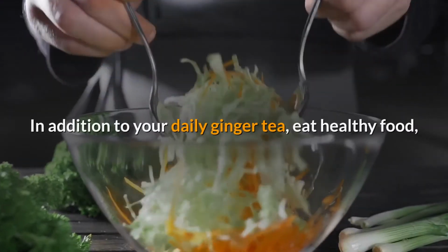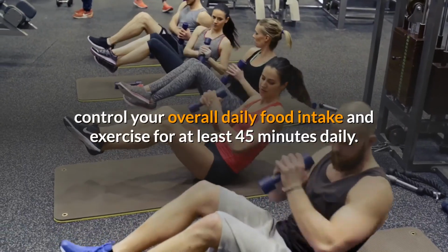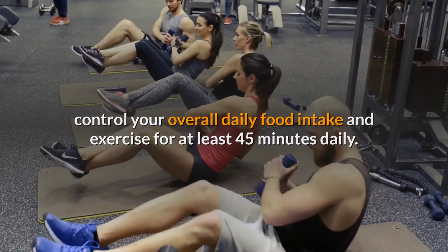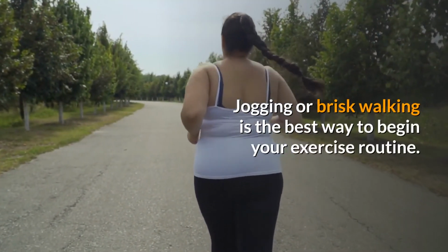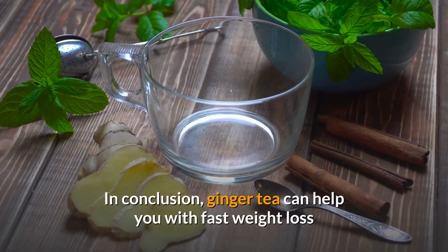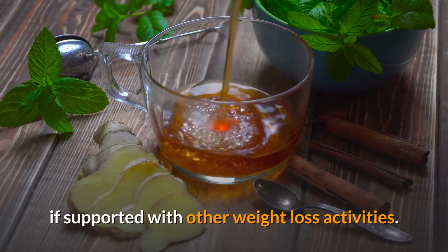In addition to your daily ginger tea, eat healthy food, control your overall daily food intake and exercise for at least 45 minutes daily. Jogging or brisk walking is the best way to begin your exercise routine. In conclusion, ginger tea can help you with fast weight loss if supported with other weight loss activities.